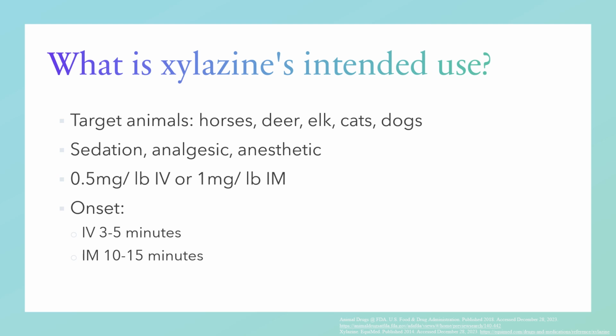When used for horses, the IV dose is 0.5 milligrams per pound, and when used intramuscular, it is 1 milligram per pound. The average weight of a horse is 900 to 1200 pounds. This would make the IV dose between 450 to 600 milligrams, and the intramuscular dose between 900 and 1200 milligrams.